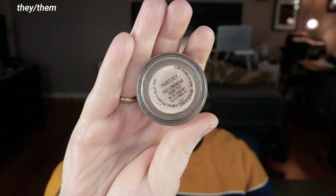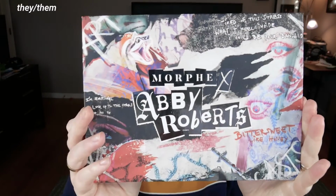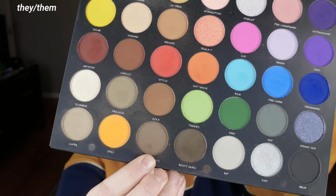I mentioned the SPF in the last foundation video I did. It's the e.l.f. Glow, the Sunbeam shade. I don't think it really adds a lot of tint to my face. When I touch my face, it is going to get kind of red, so that's what that's all about.